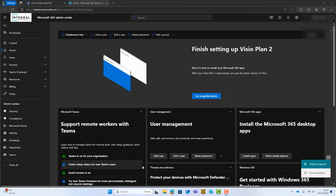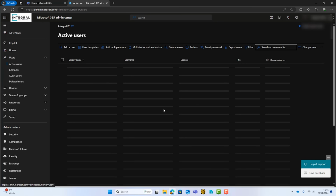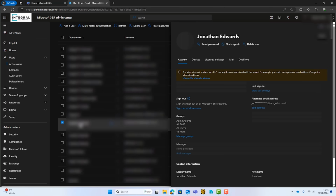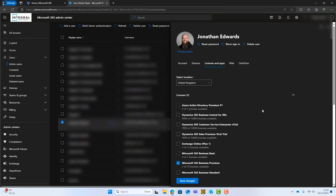So the question is, how do you get set up with Windows 365? Well, first of all, you've got to buy the license from your license provider. And once you've done that, that license should filter through to your Microsoft 365 Admin Center. Once it has, you can just go to Users and you want to choose the user who you want to add the license to. I'll choose myself, go into Licenses and Apps.